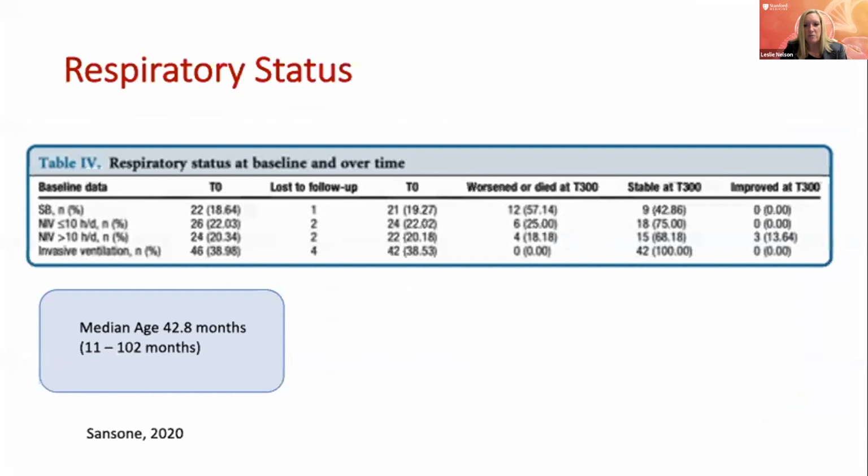Also out of the Italian group, Drs. Mercuri and Bertini published data on respiratory status in patients with type 1 and found that overall there was an increase in survival as compared to the natural history. And then what I think is interesting is that 3 of these patients actually had a reduced need for ventilatory support over time, which I think is a very positive outcome.